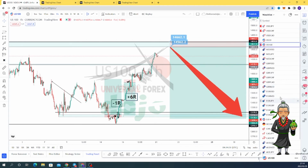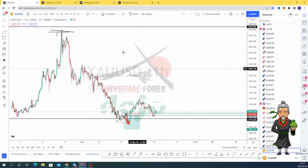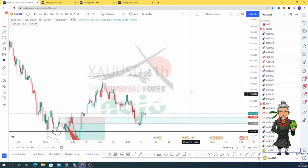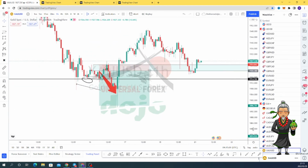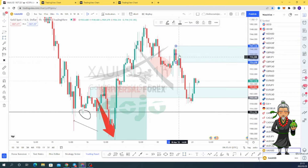And let's take a look at gold. I know you guys love gold and Euro USD. Okay, gold on the hourly. I wouldn't say we see anything happening. And these candles are just a bit dramatic for my liking. But this is a potential area you can look at.